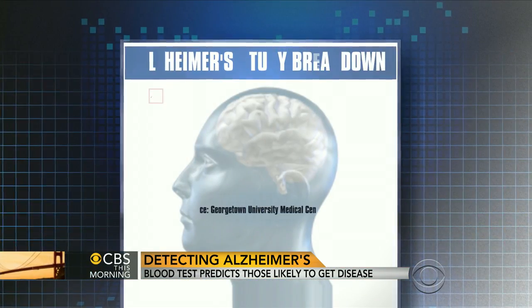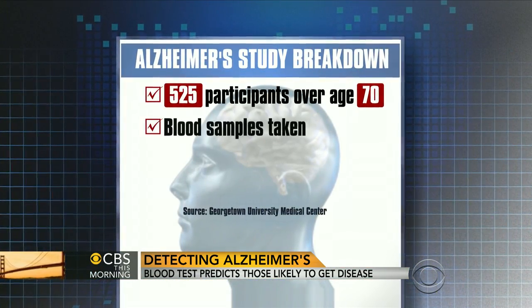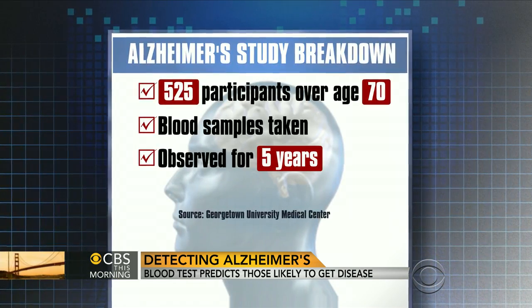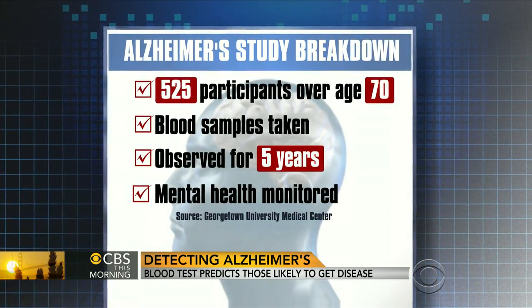Well, typically, in order to have some sense of whether someone's at risk for Alzheimer's disease, we had to rely on very expensive PET scans, nuclear medicine scans, or spinal taps. This is a blood test. Blood is readily accessible. So if the test holds out over time, this could really change the way we think about risk of developing Alzheimer's disease.